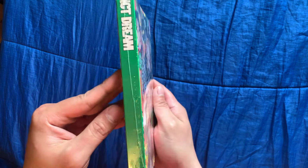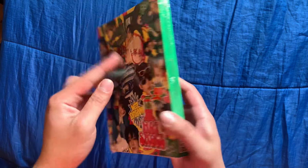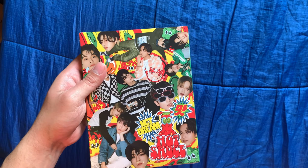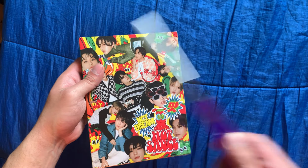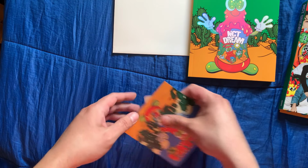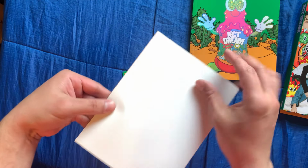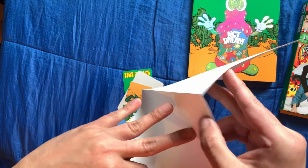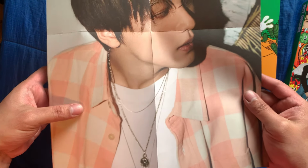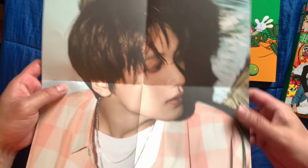Here's the green one again. This is the one that I accidentally stabbed poor Renjun's head trying to cut it open with my blade. So we'll be a little more careful this time. All right. Mini poster is Haechan. I think from the shirt, this is Haechan. Haechan is obsessed with me too. My goodness.